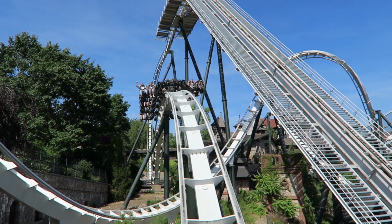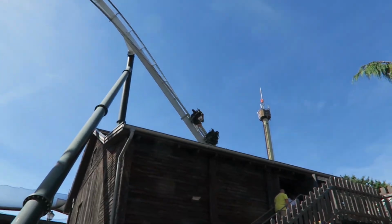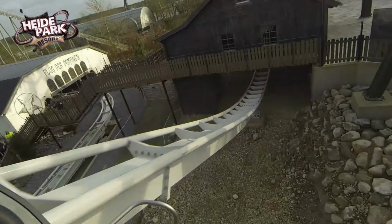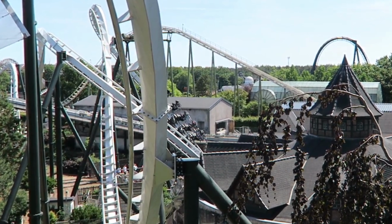In the 4th spot, we have Flugder Dämonen. This B&M wing coaster looks to have a solid layout filled with positive Gs, hang time, and even what looks to be some good airtime. Not only this, but this coaster is located in a very nice looking environment and is fun to watch. Also, that demonic knot, besides having a cool name, looks like a wicked pair of 2 inversions.